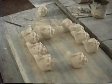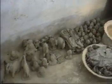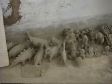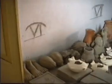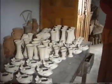Ceramics making incense holders like conch shells. Some little Buddha heads. Dinosaurs. Class 6. Is that a completely original design? I mean, he did it himself, not from a mold.